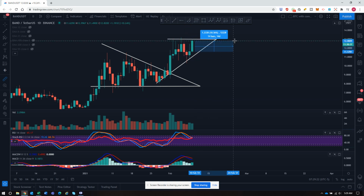Band's been up from $11.57 all the way up to $12.08, and we actually did push through. So it looks like we're testing this resistance at the $13.